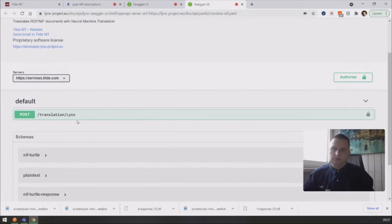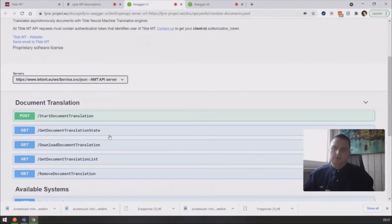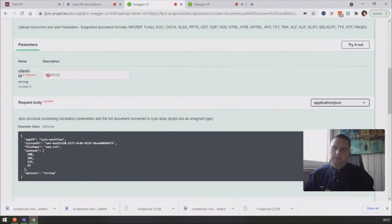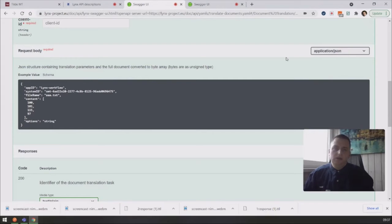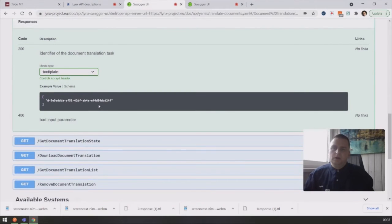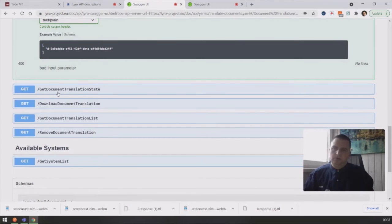This is for synchronous, when you just post and immediately get back a result. And for asynchronous, we have several methods. The first one is start document translation, where you can paste the secret client ID and also specify parameters, which system and content of the file, and give some options on how to translate. The next one is a method for retrieving the document translation state: if a document is queuing for translation, is currently being translated, or is done.